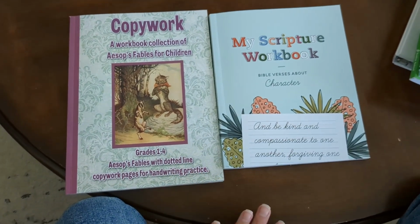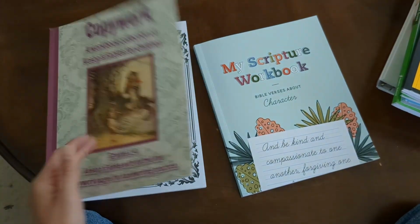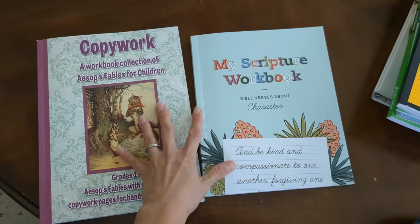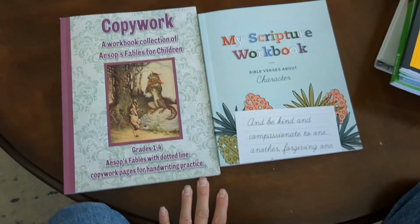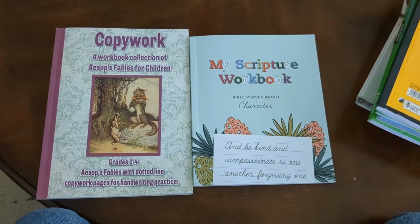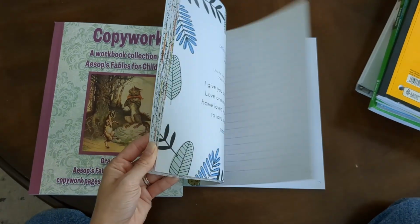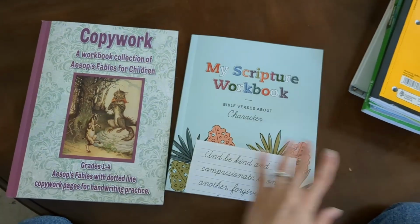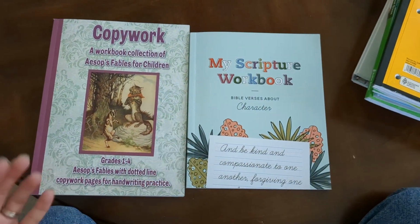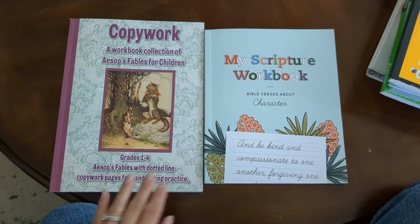Now, after 3rd grade, I will move away from the copy work, and they will be required to do more independent literature studies. So they will still be writing, and they will still be using both oral and written narration in a day, but copy work at that point is less and less needed. It's really not as necessary as it is for the younger grades.